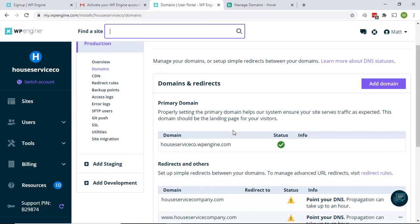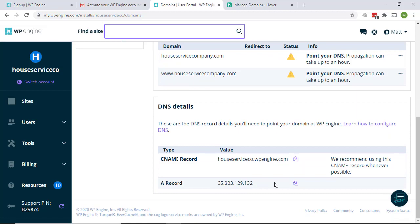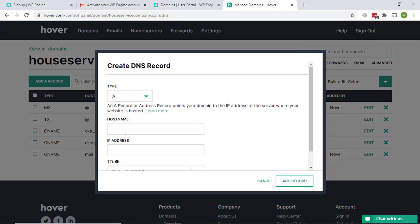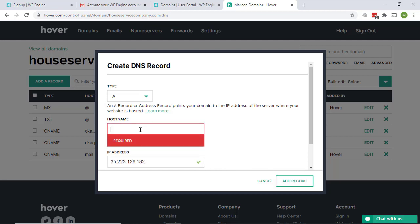So we'll go back here to domains, and we'll see that the A record should be this information. They nicely provide a little copy command there. So then we'll go back to manage our domains. We'll add a record. Type is A. Hostname, in this case, we'll leave it as blank so that we get them all, and then we type in the IP address and hit add record. Oh, sorry, it should be at.